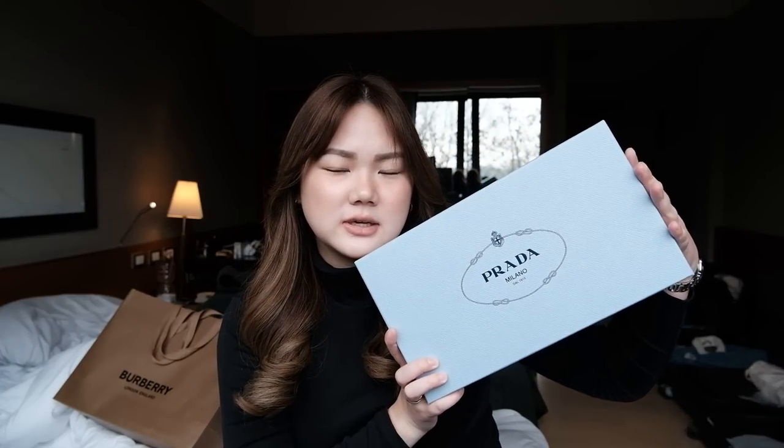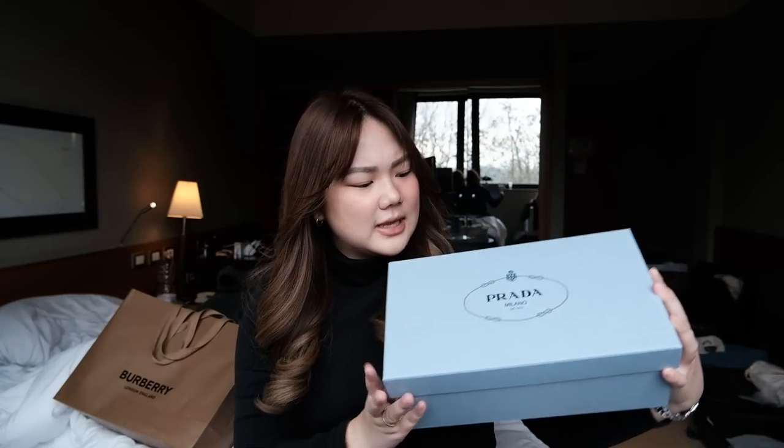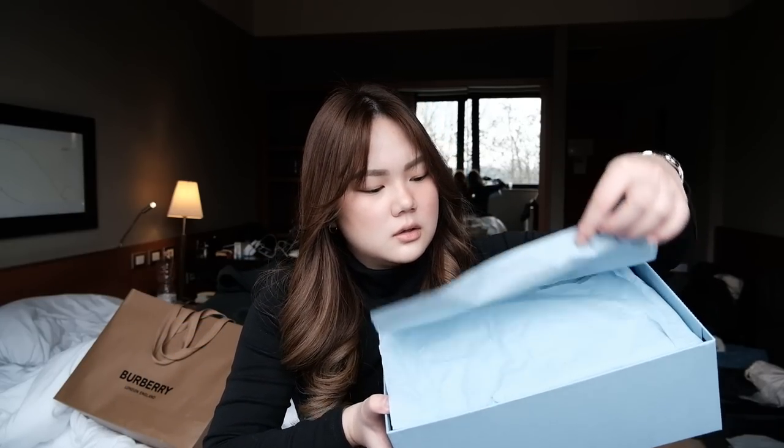This is the box. It's a really nice light blue color. And then, let's open it. Oh my gosh, it's so pretty.